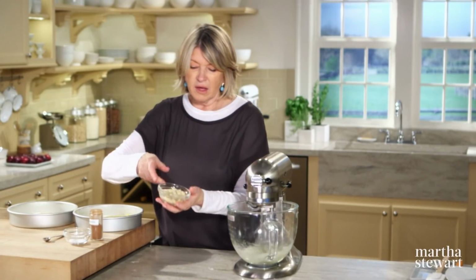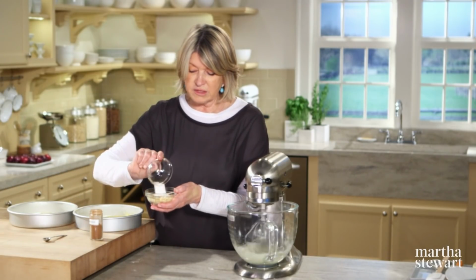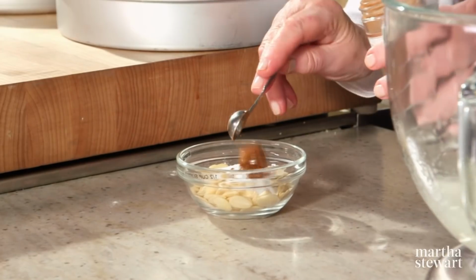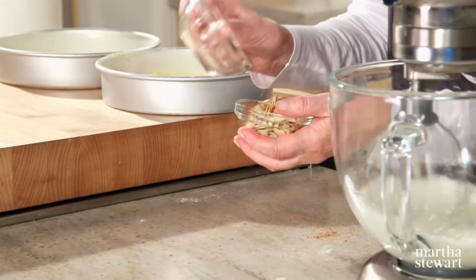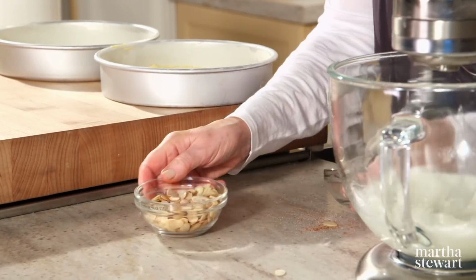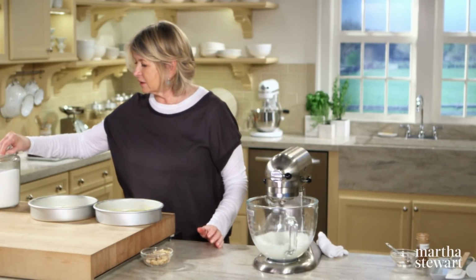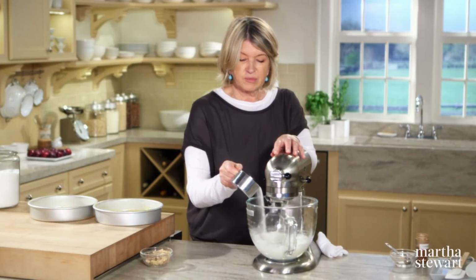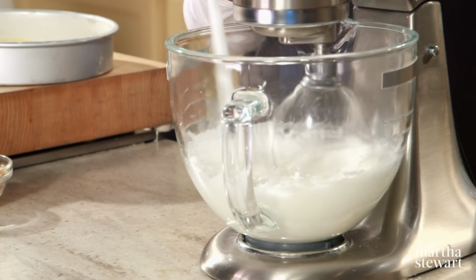In the meantime, a half a cup of sliced blanched almonds mixed with 1 tablespoon of sugar and a half a teaspoon of cinnamon. This gets tossed together, and that'll be sprinkled over the top. Once the egg whites are frothy like this, add 1 cup of granulated sugar in a fine stream. This will be a nice sweet meringue. It really makes this cake extra delicious.